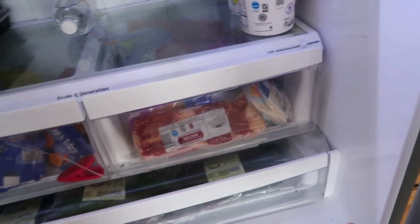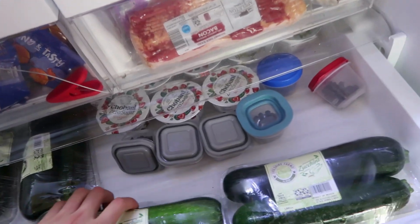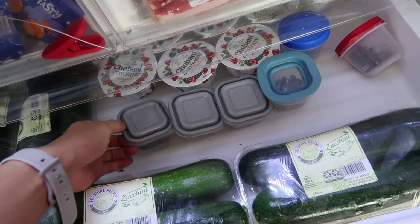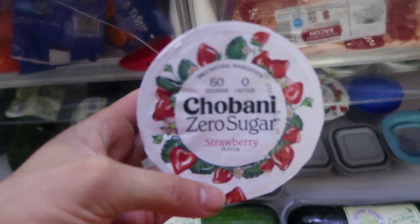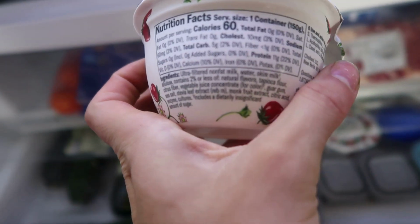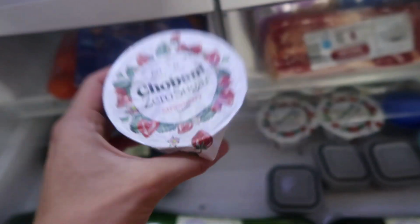So for breakfast, I'm switching up my breakfast. I am gonna do Greek yogurt. I haven't had Greek yogurt in such a long time. When I first got into prepping, I used to do Greek yogurt every morning. So these Chobani little zero sugar, this is only 60 calories, 0 fat, 5 grams of carbs, 11 grams of protein, and I'm actually gonna put a scoop of protein powder in this in the morning.